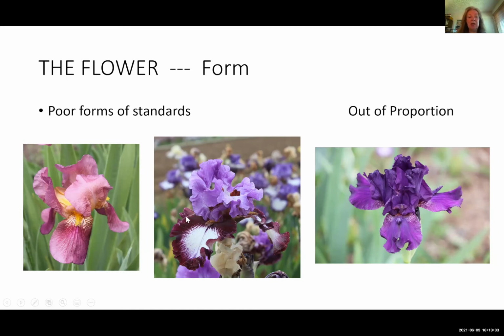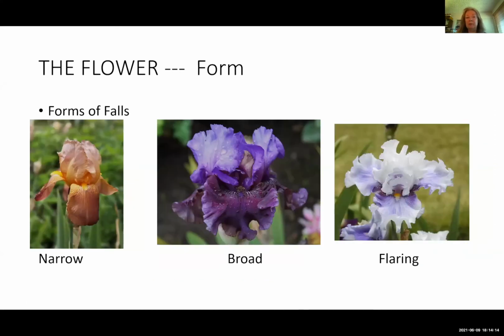The second picture, you've got one standard that's holding itself up very nicely. And then you have one where the midrib didn't quite make it, and the standard is falling back on itself. This is not good. And in the third picture, I tried to find an example where it looks like the standards, when you look at them as a whole, are bigger than the falls. And this makes the flower look out of proportion. You want the standards and the falls to be in a good proportion where they balance. None is too big or too small compared to the other.